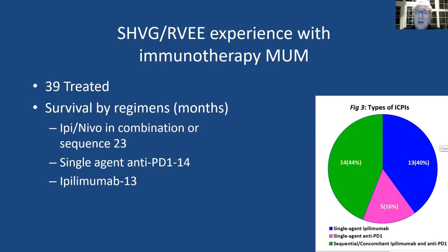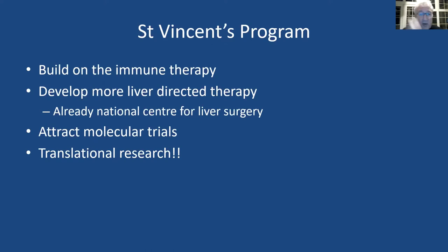And it's interesting if you look at some of the compendia of recommendations for the treatment of cancers now, double immunotherapy with these two drugs is now being suggested as possibly the treatment of first choice for metastatic uveal melanoma. So what are we trying to do in St. Vincent's? Well, we're trying to build on the immunotherapy program by developing some novel approaches to immune therapy.